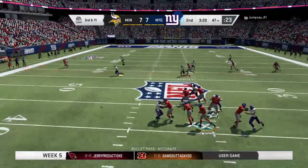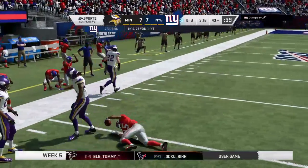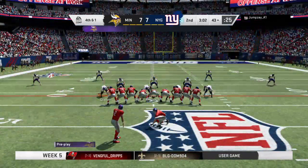Out of the gun, Dobbs. He completes it to Tate. And they stop him up short of the 1st down as they get him at about the 43. They'll get 10 there, but it leaves them just short for 4th down.